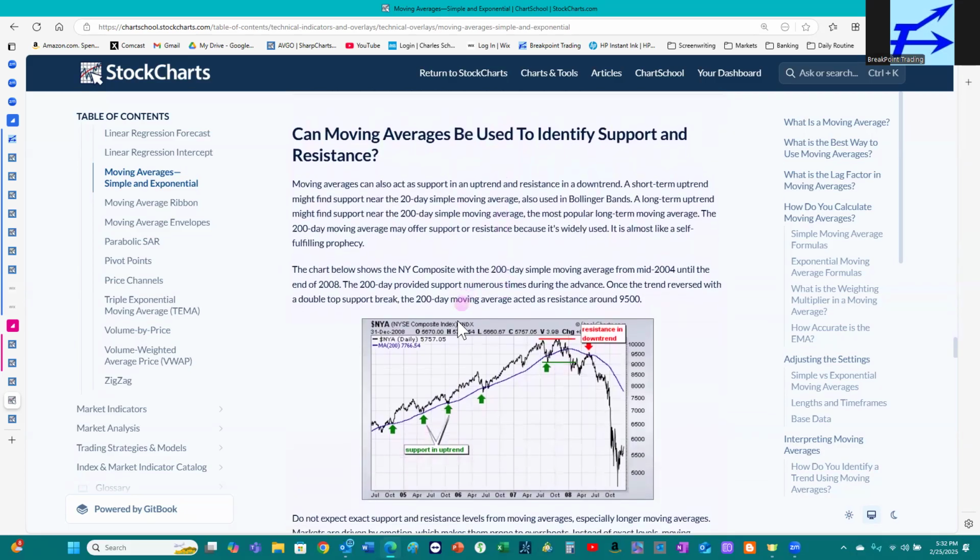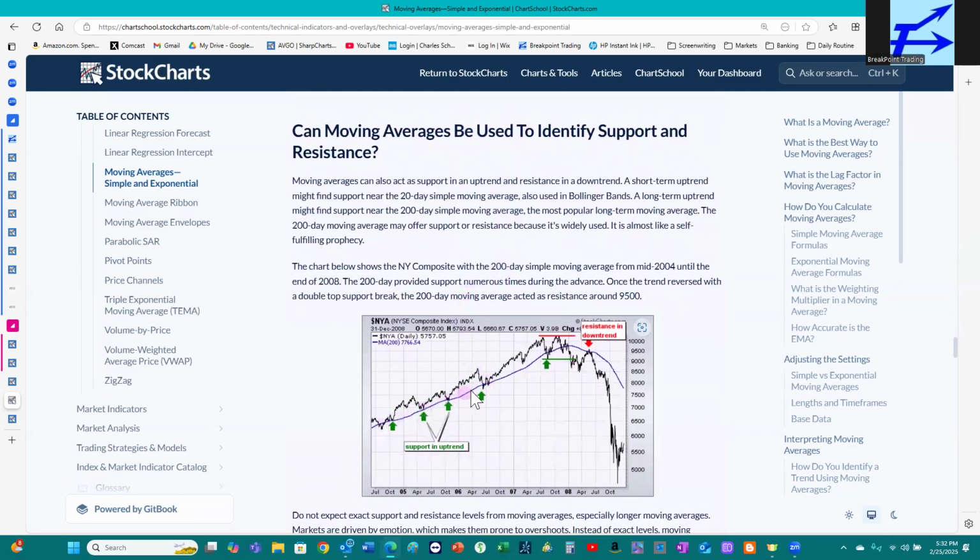You can use them for support and resistance many times, especially with the 50-day. Now here's a 200-day. So this is a good example. The New York Stock Exchange. This is a 200-day. This is again where big institutions like to add when it pulls back to the 200. So you can definitely see that this is in a long-term uptrend right now.